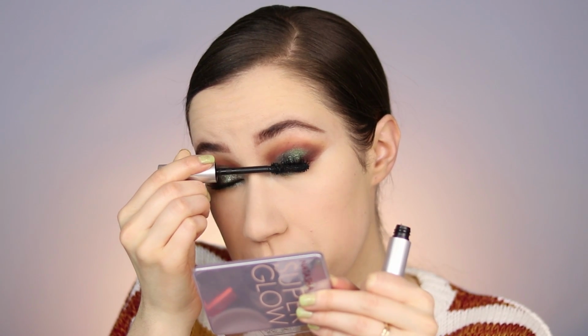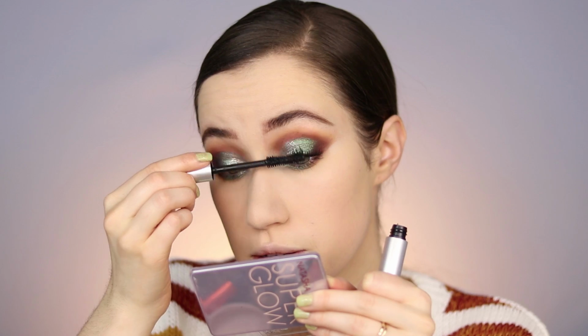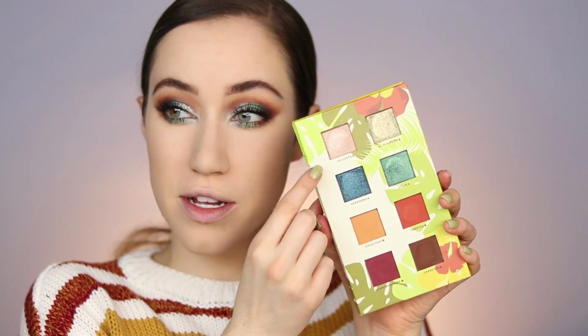So I go back and forth between both eyes, and I just continue to alternate and layer the mascara until it is as voluminous as I want it. All right, so that was about 3 coats on the top, 2 coats on the bottom, and I really like how the eye look is looking. I want to take La Costa right here, which is like a really pretty champagne shade, and I want to just go ahead and add this to the inner corner of the eye right now.